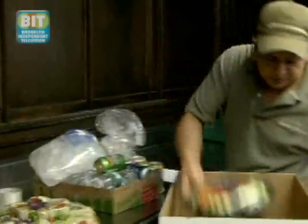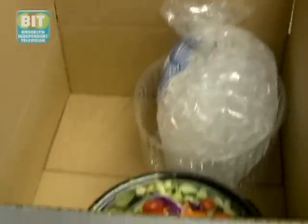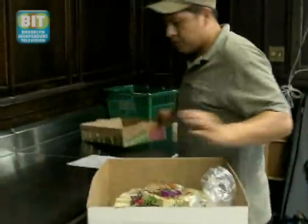Right now they're bringing it in. This is our expediting area. He's setting up that order and making sure everything is the way it should be. He'll get a delivery guy, set it all up, and send it.